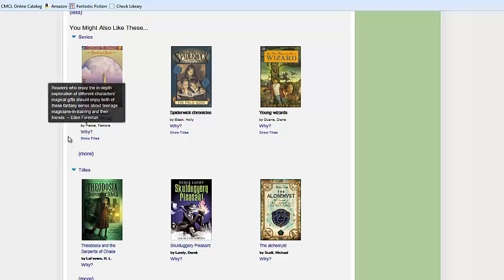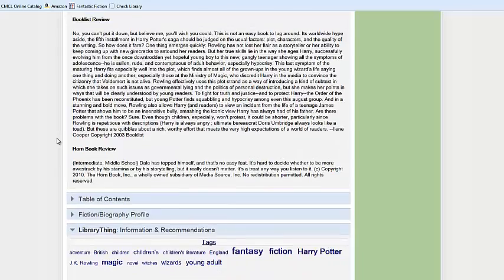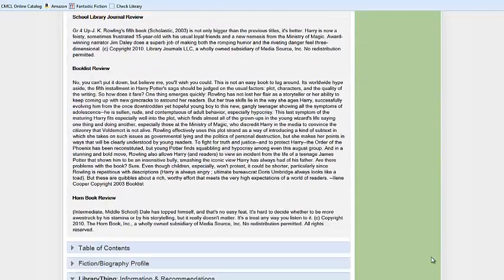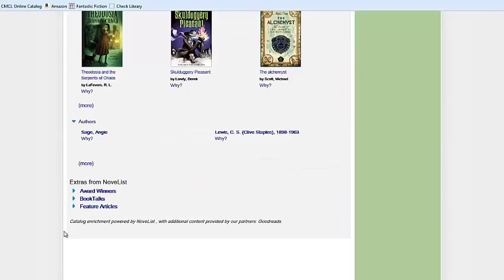The one downside to NoveList is that it doesn't tell you if we own it until you click on it and it looks in the catalog. Sometimes it'll recommend something we don't own, but if that happens, you can click all the way up here, request an item not in the catalog, and we'll either purchase it or have another library send it over for you. The very last bit here lets you get extras from NoveList. It lets you see awards the books won, get book talks, and read articles that NoveList has written about the book.